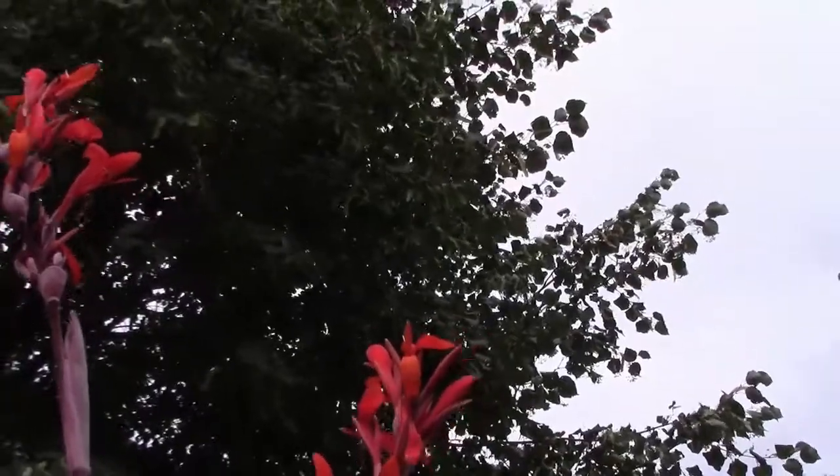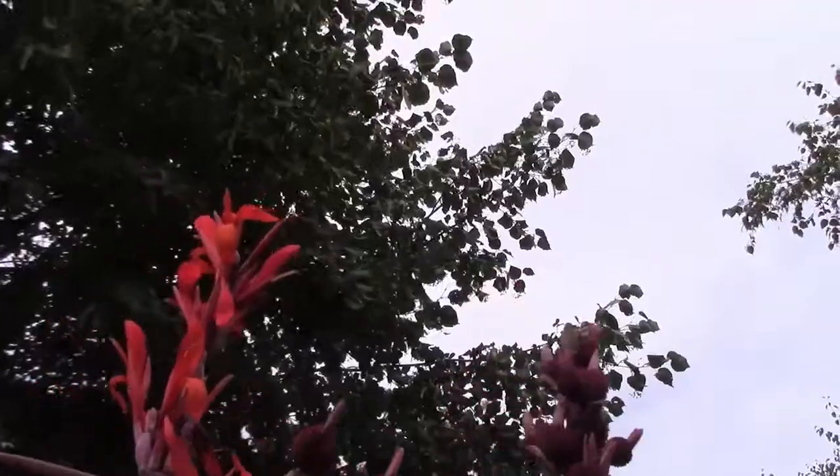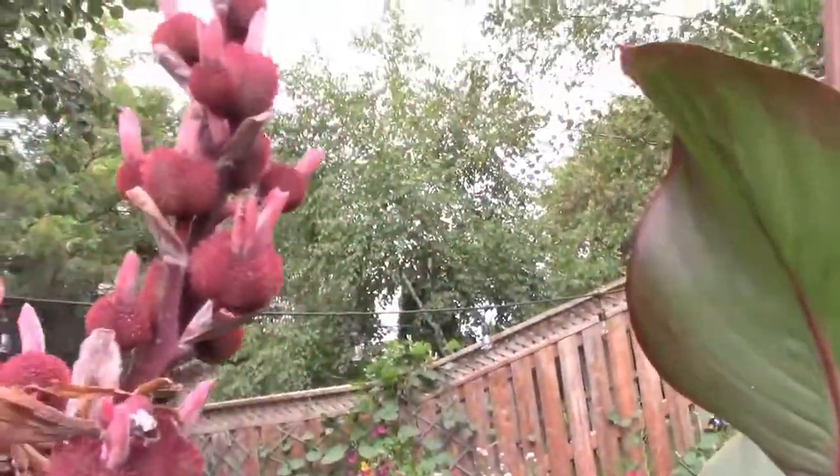These blooms do great in bouquets. You can cut them and bring them into the house. And then once the blossoms fall off, you are left with these super cool looking seed pods. I think they're absolutely beautiful.